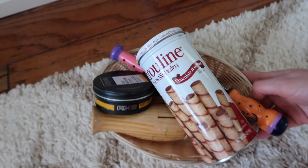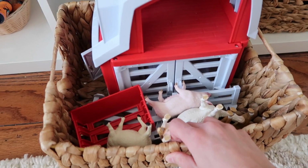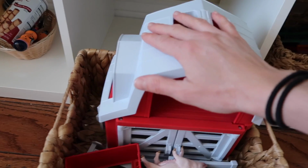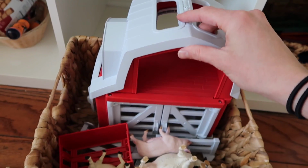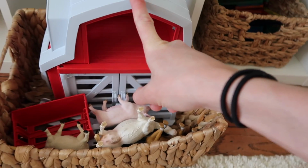In this cubby right here, I have like a little farm set. So the barn itself is not wood. Obviously I would have preferred wood because natural materials are encouraged in Montessori, but this was one that we picked up for Kylie a long time ago, and it is made of recycled plastic.